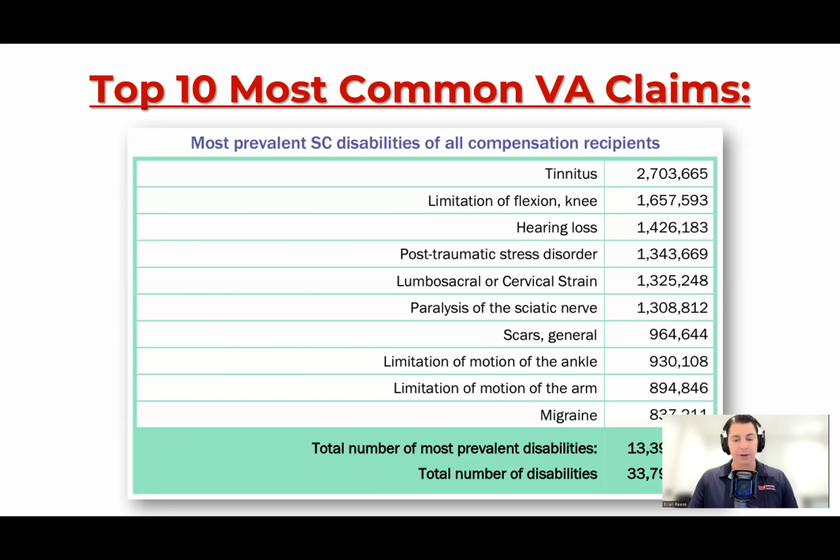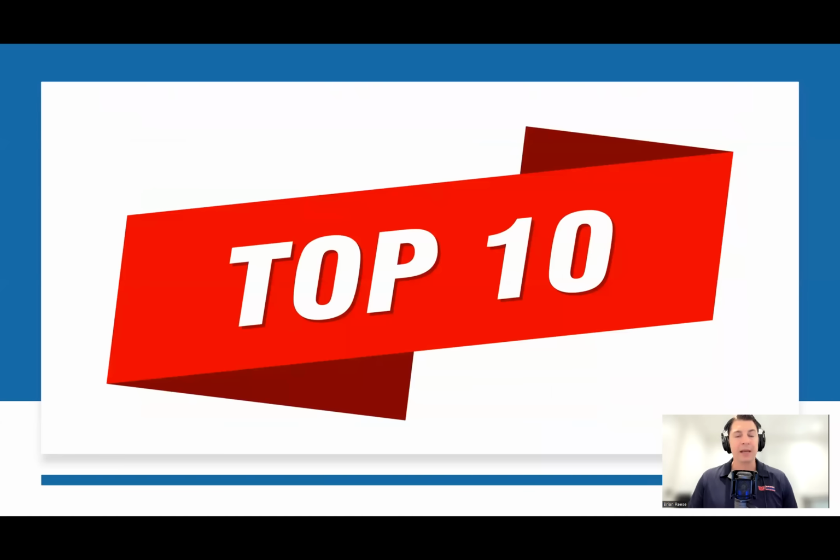Scars, general. Limitation of motion of the ankle to include ankle pain. Limitation of motion of the arm to include arm pain. And last but not least, at number 10 is migraine headaches. Now, keep in mind, any type of headache can receive a service-connected VA disability rating. Let's talk about these now in detail. Here we go. The top 10.